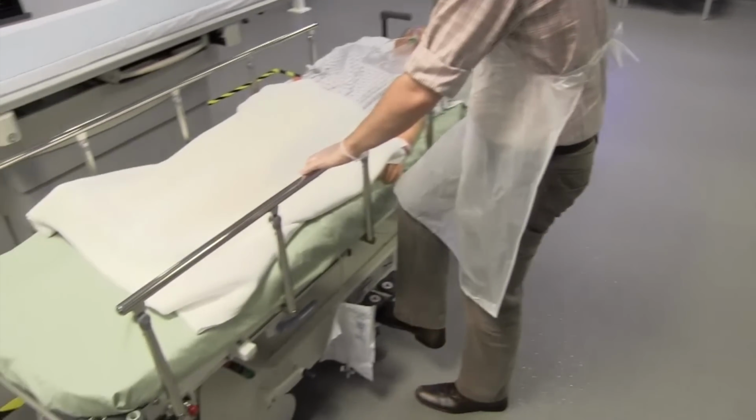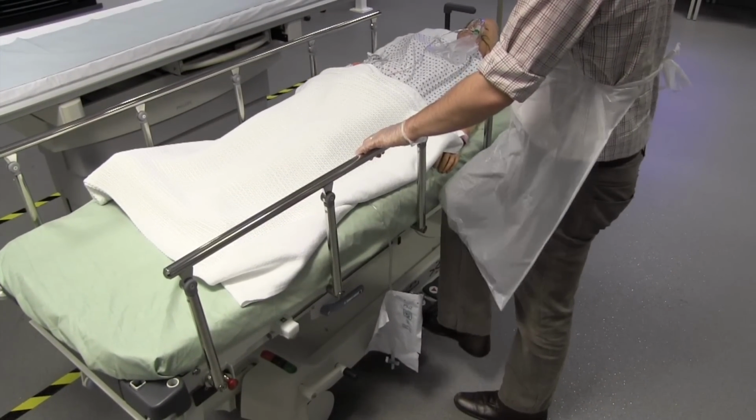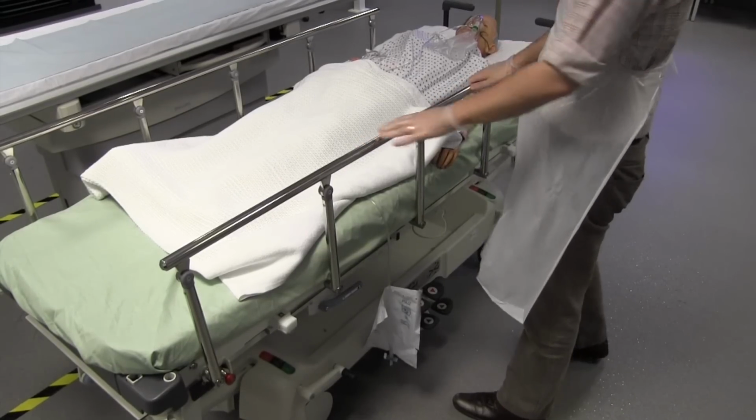It's very important to ensure that when you're working with trolleys that they're at the correct working height for you and your colleagues. You'll notice that in the video, Bodie struggles very much when he's moving the trolley towards the X-ray table.